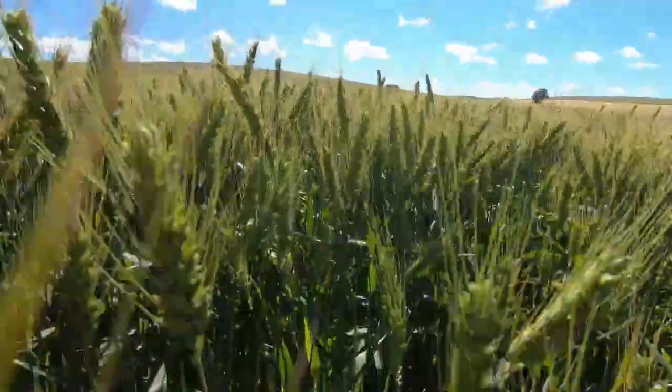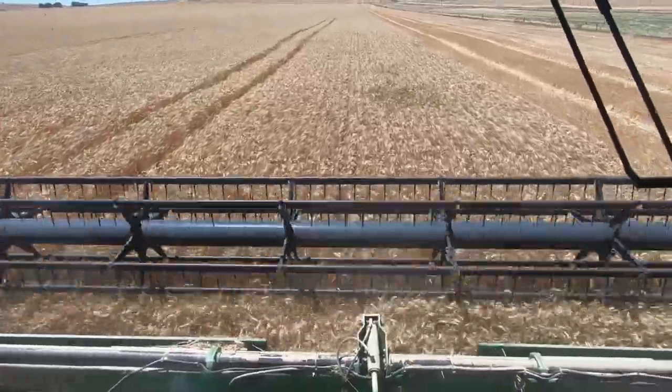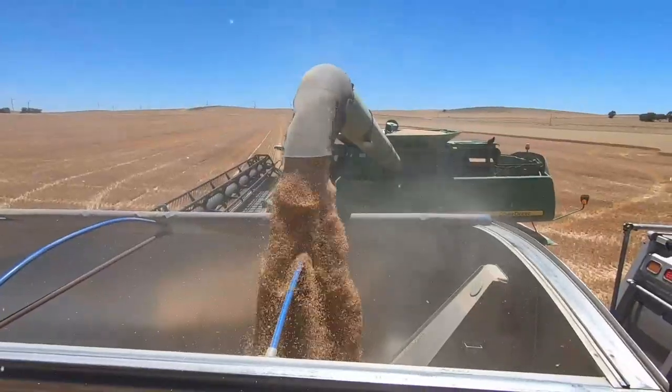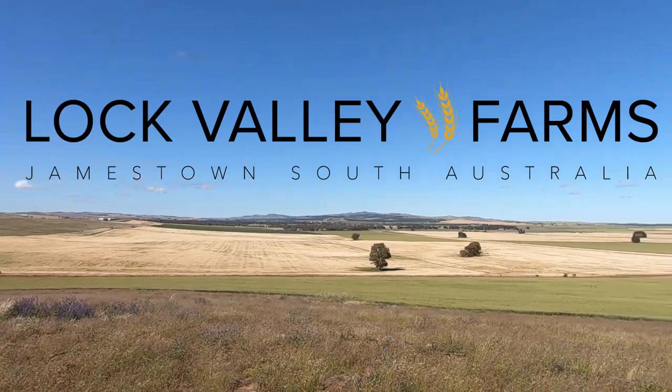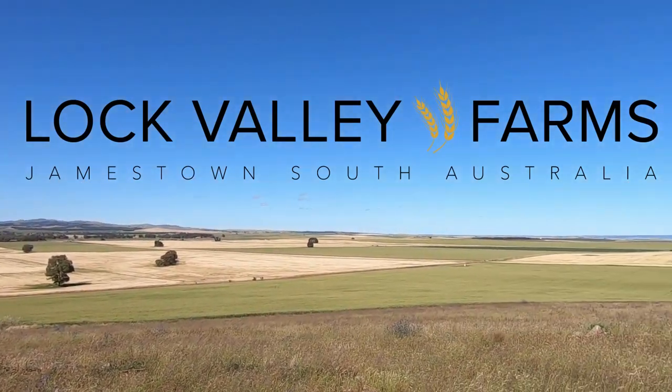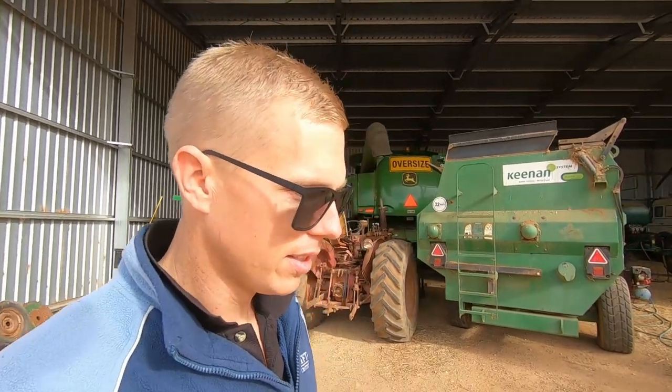And today is the day we're finally going to pull the header, or combine, Murica, out of the shed and give it a clean off. Well, as you can see, I'm gonna have to do a bit of machinery musical chairs to get this thing out.